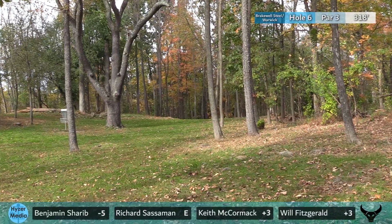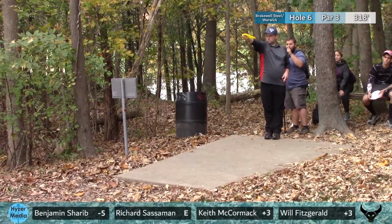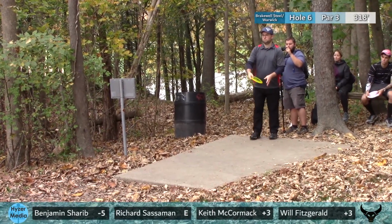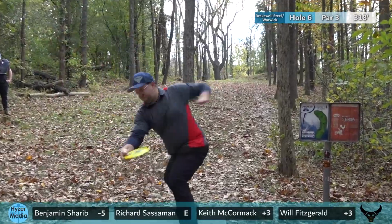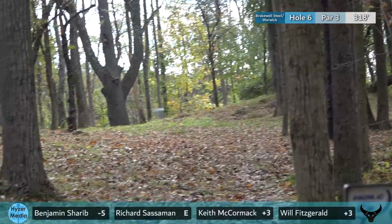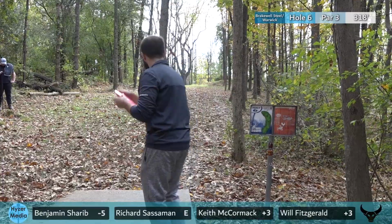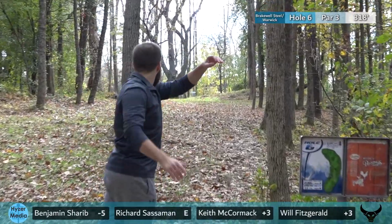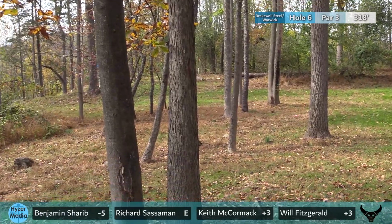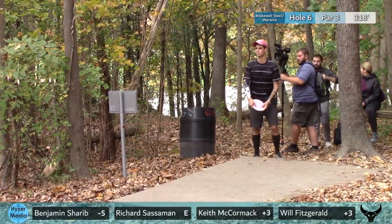It's a little bit of flip. It's hyzering back. Yep, right in the middle of the fairway. That's pretty much what you're looking for. Again, this is a par 3, but you can't really reach the basket in one shot without risking going all the way down the hill behind it. Oh, that was a bad kick to the right. Yeah, either side of this fairway, if you're off, it just really makes the angle for your second shot difficult.